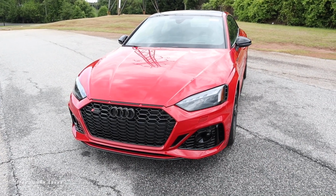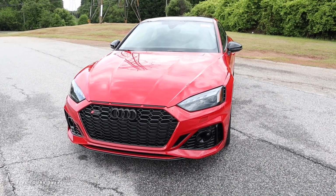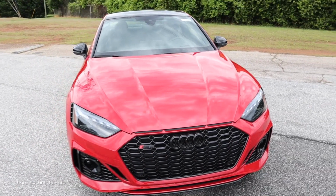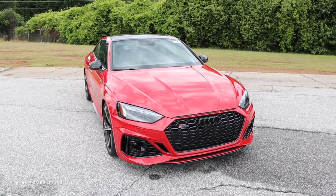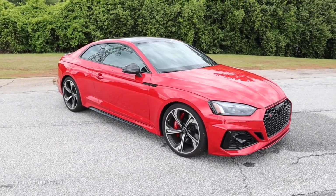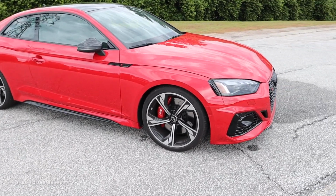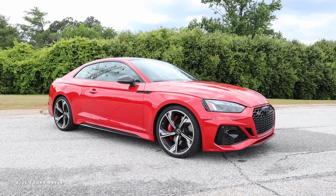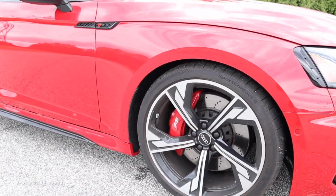Now the lower section is gloss black, there's another cutout, and there's 4 lines distinctively coming down to the upper section of that grille. So it gives it a really cool look, especially with that black optics package. And for the side of this model, it has the upgraded 20-inch wheels with that 5-blade design, along with the red RS brake calipers, which is a nice color to match touch.